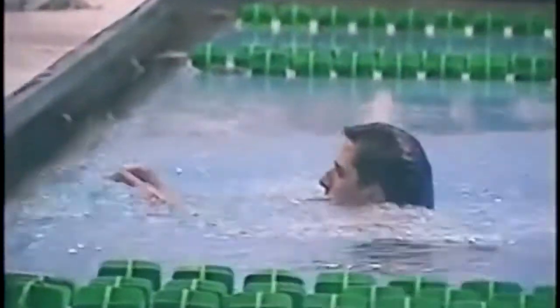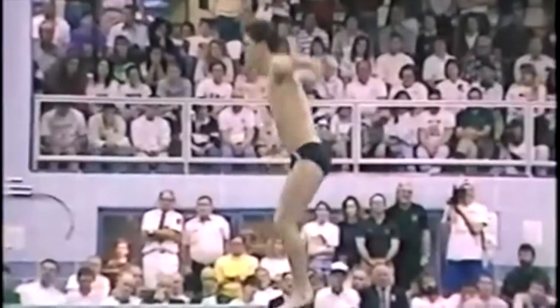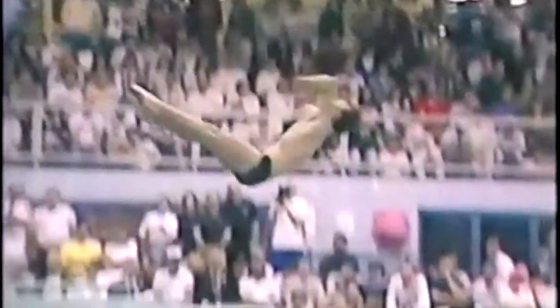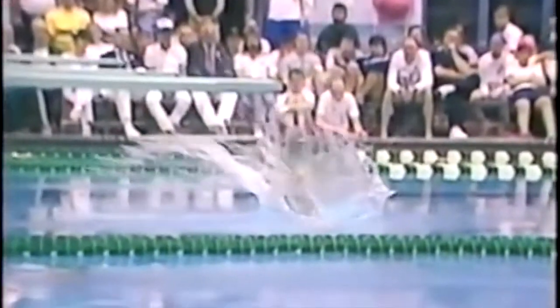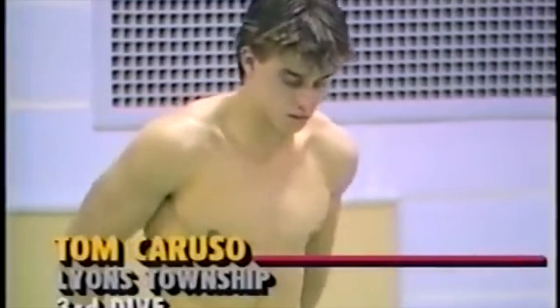It looks like he was a little short. Yeah. Was scored pretty well. Yeah, very well. It's up, and let's see. It actually looked better from the judge's angle than our angle. It looked like there was more splash.